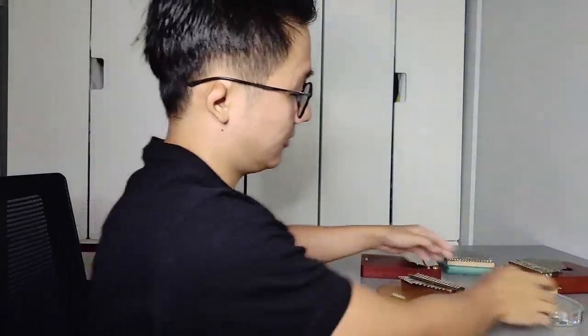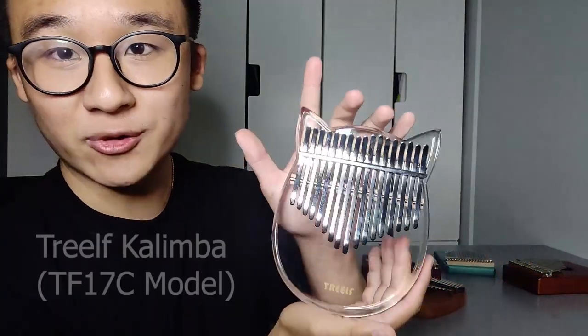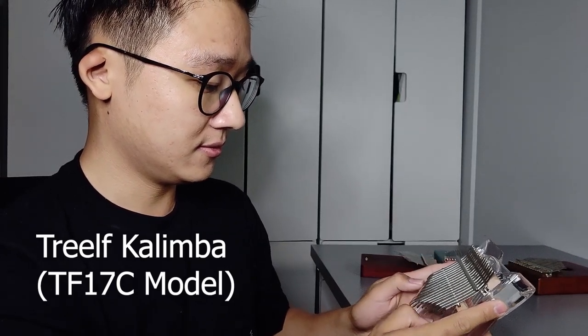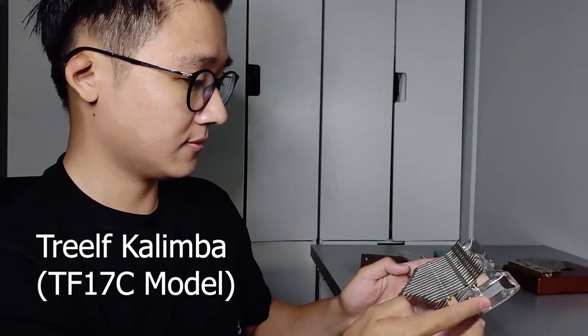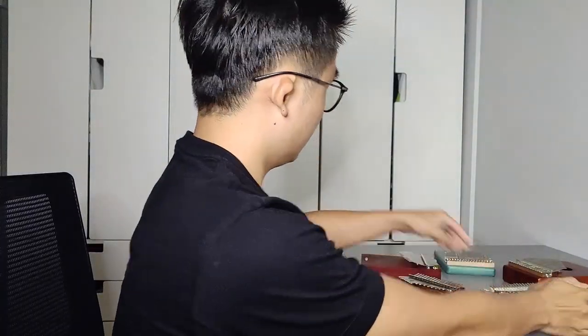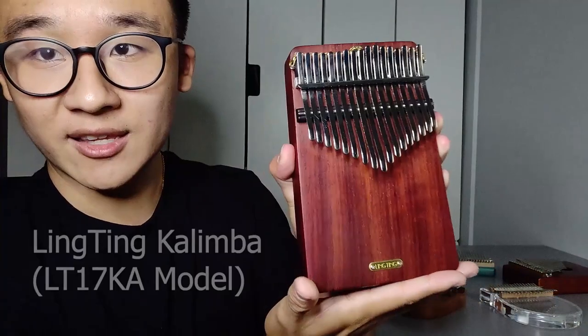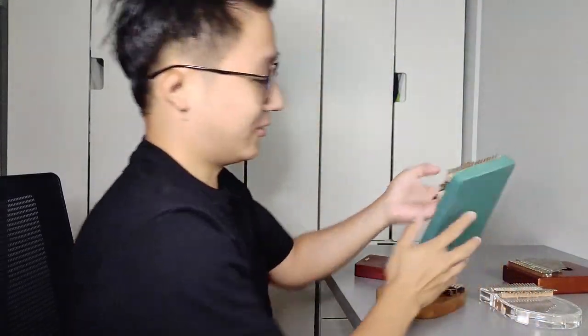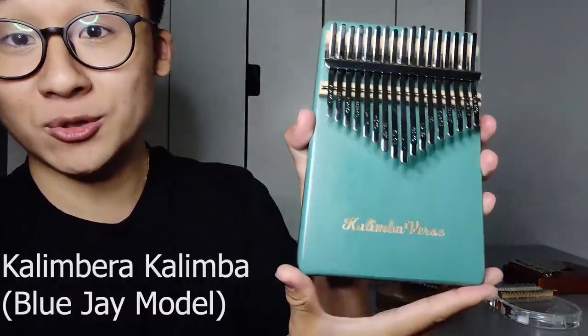Next up I have this Tree Elf acrylic Kalimba. It's see-through, and it sounds like this. Next up I have the Ling Ting, sounds like this. Of course I have the Blue Jay flatboard from Kalimbera, sounds like this.